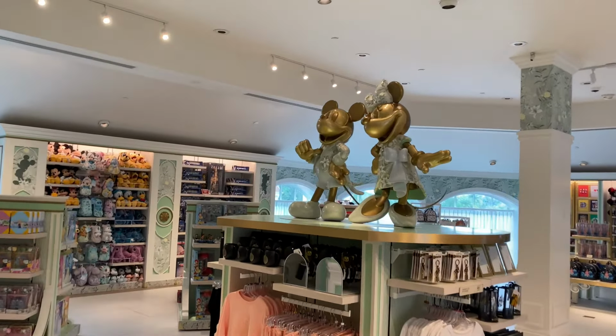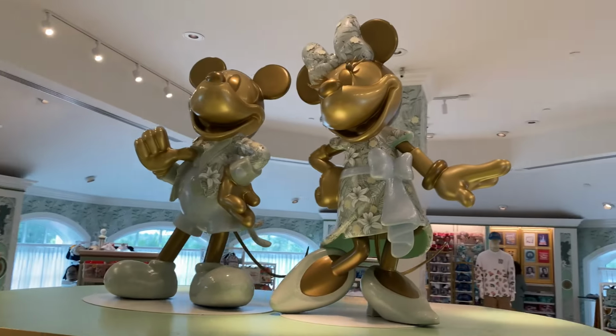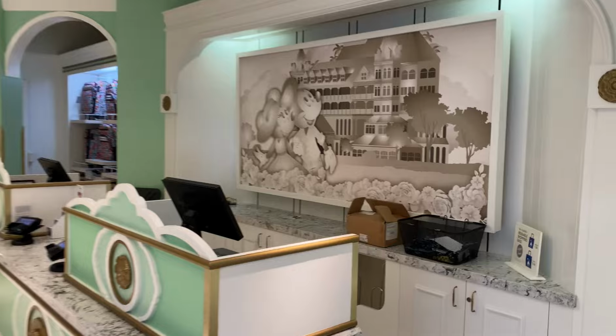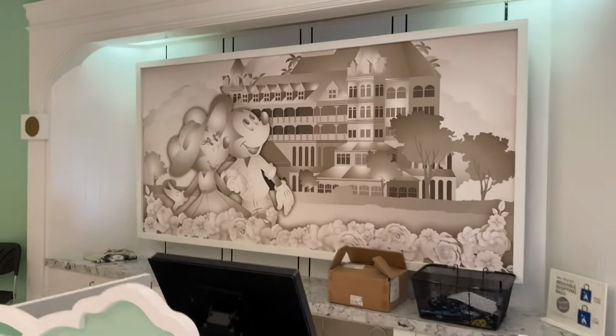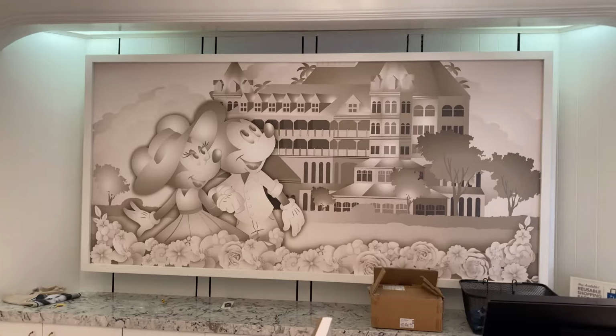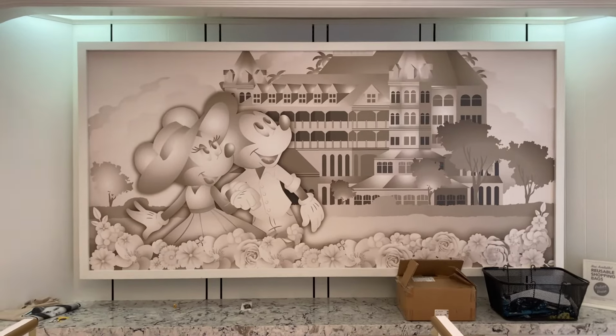They're so cute and make for a great photo op right there. So hey, if you can't get into the parks, you can still get a picture with Mickey and Minnie. Even the back of the register has a Grand Floridian right there with Mickey and Minnie. I love that. You know what? Maybe they should sell that so you could take one home.